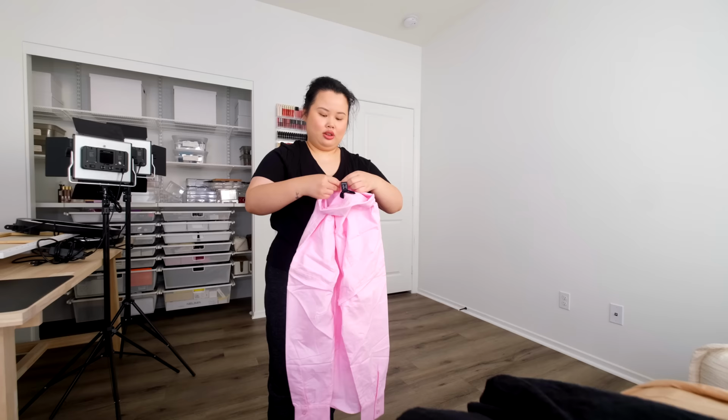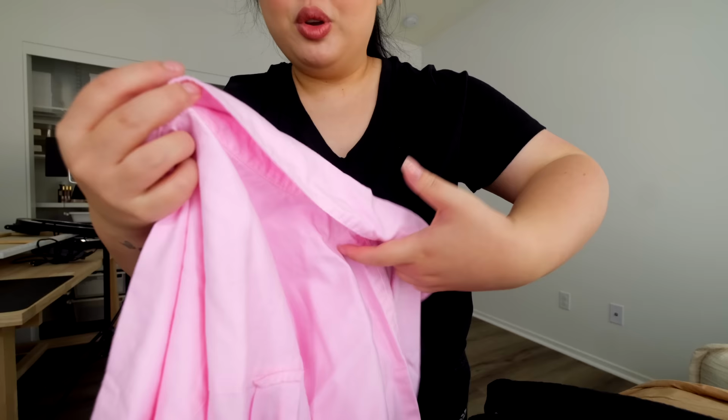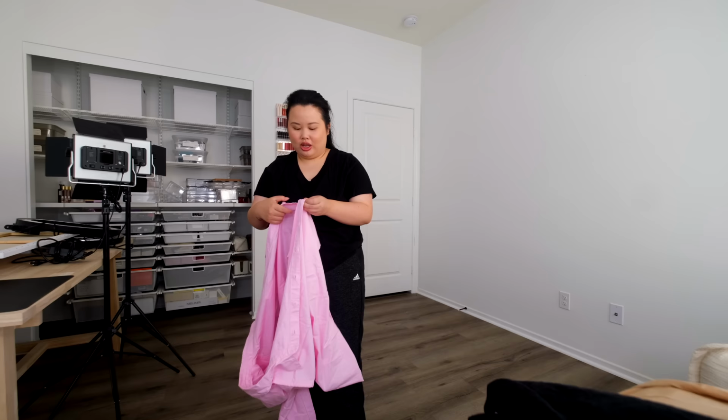I want to throw over this oversized button down because it's so cute. I'm really excited to wear this. I have a few outfits in mind. I just love the shade of pink. Like, you cannot go wrong with this shade. Look how beautiful this is. And like, look at the quality. It's so, so nice. But I can see myself wearing this buttoned up or just like casually covering myself with like shorts on, like a very oversized slouchy look.